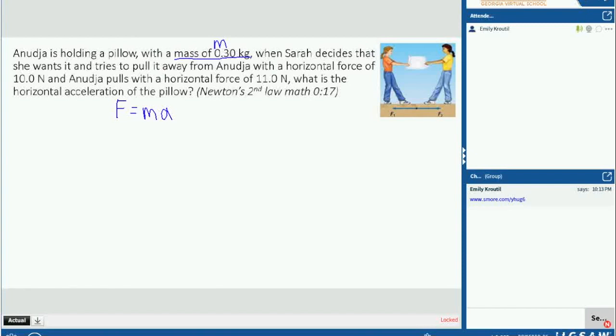So Anuja is holding a pillow. The mass is 0.3. When Sarah decides she wants to try and pull it away from her with a force of 10 newtons, so this is our force, and Anuja pulls with a force of 11 newtons. So what is the acceleration of the pillow?